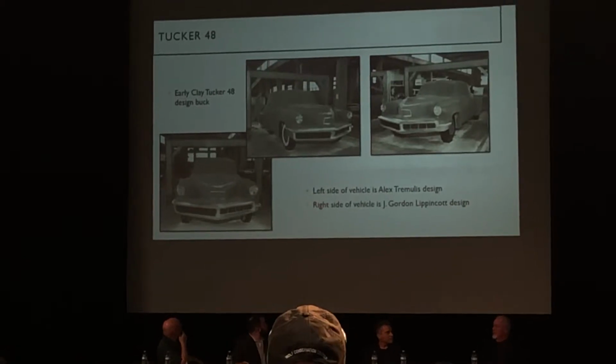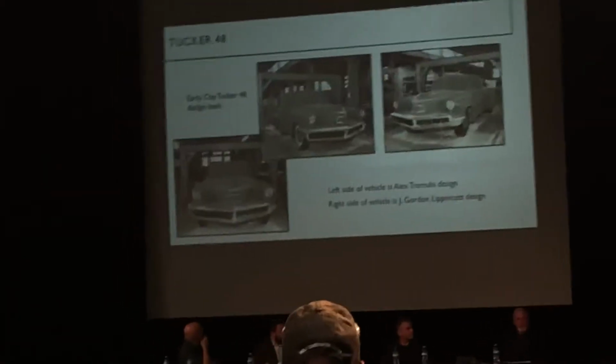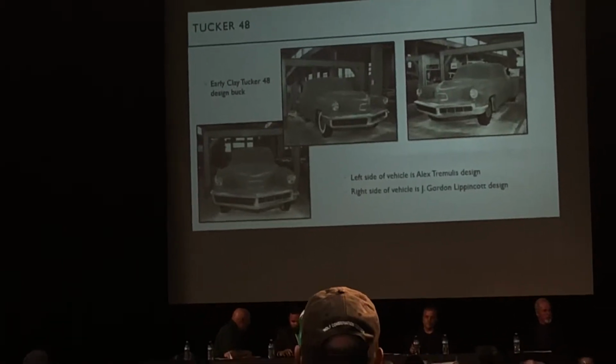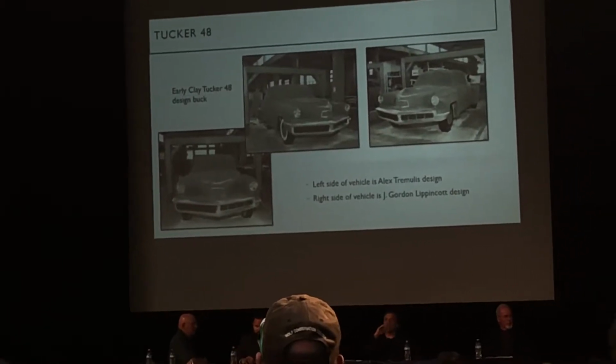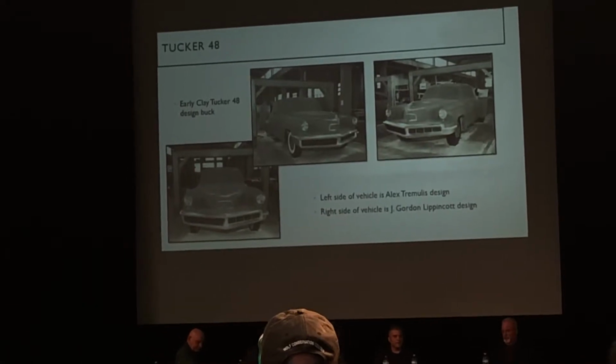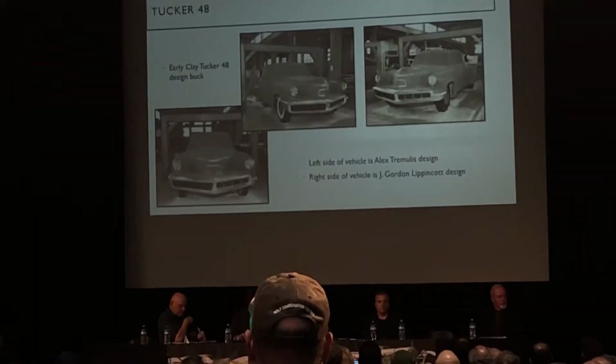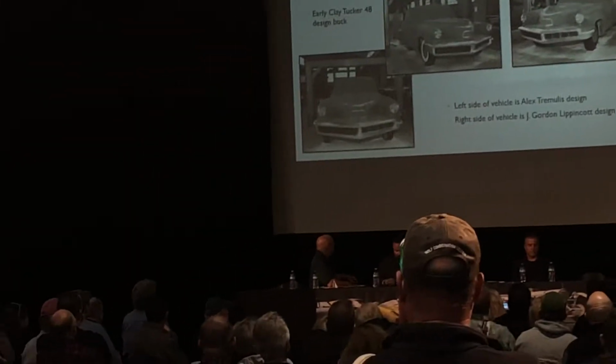Now you can see in these images up here that you've got one side of the car looking slightly different than the other side of the car. And that's because they worked on the same clay models, creating comparisons. You can see some early concepts of them wanting to utilize the center area for a high grille and a different left and right side to the automobile, comparing their different designs.